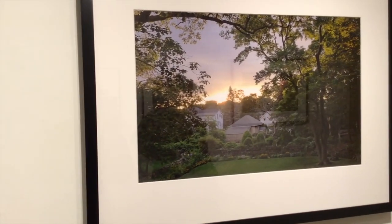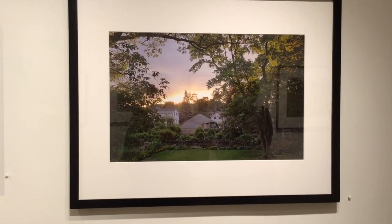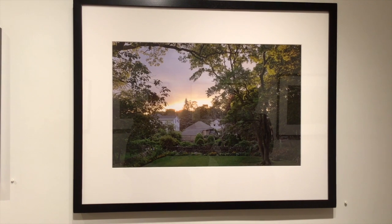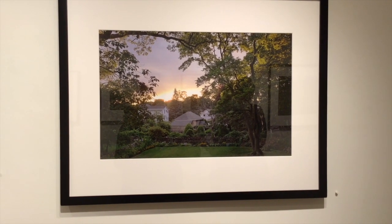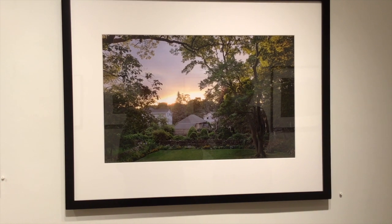This show brings a lot of joy to me, and a lot of memories, and a lot of poignant melancholy, which is exactly what I think she wanted us to feel when we looked at these pictures. She's incredibly successful.